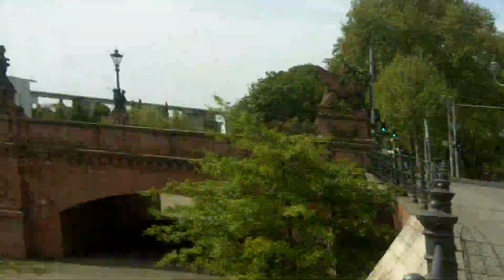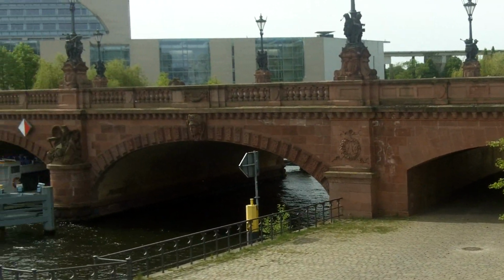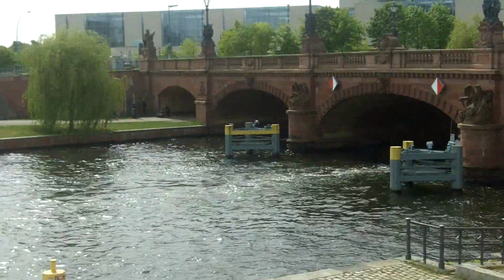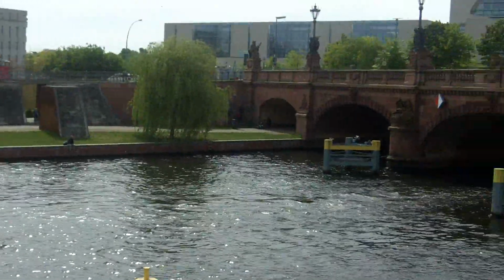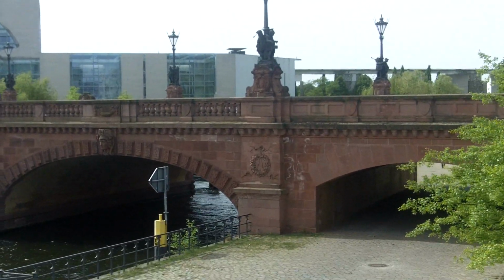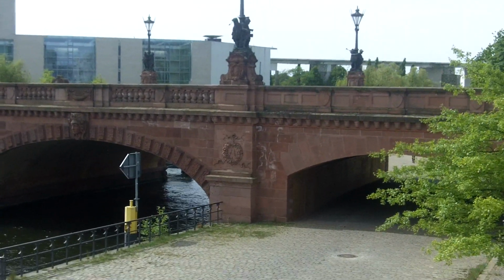So by April of 1945, the Russians were really on the doorstep here in Berlin, and so I'm just going to show you a little bit of what's around here and then tell you a little bit about why it's important. So this is the only bridge that goes over the Spree, the main river through Berlin here, that was not destroyed by the Nazis prior to or when the Russians arrived.